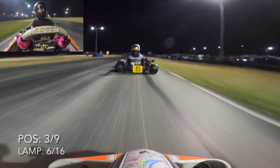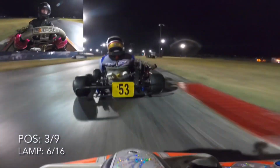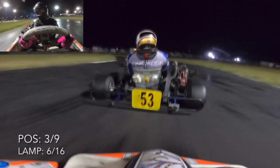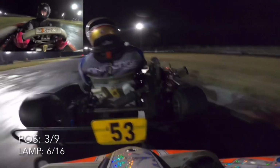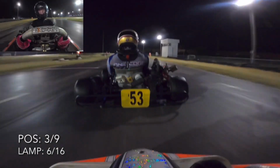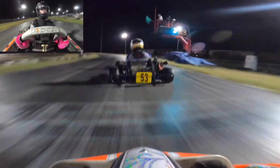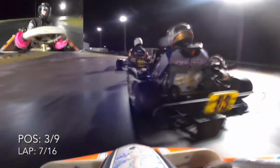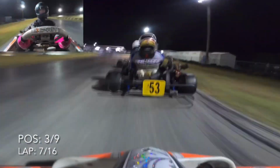You can see, actually, I didn't have good enough momentum coming out of the chicane, but going through 7, we're right on Brian's bumper. So at this point of the race, you gotta question, why did Aiden pass him? Because now he's brought more people into this battle. And I think he passed him because he thought he was a little too slow. So if he slows me down, maybe we should pass him too. Aiden's not quite pulling away from him.